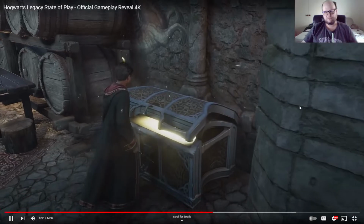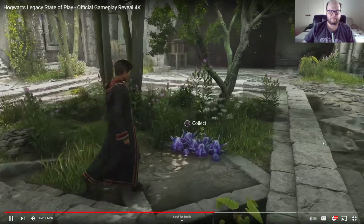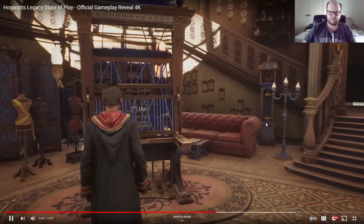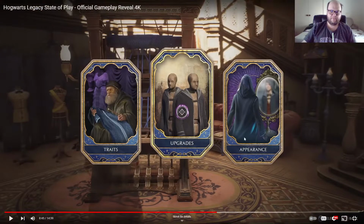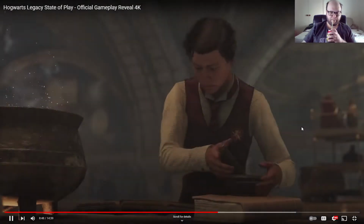Buy or craft your own magical gear. We can collect them. Increase your offensive and defensive capabilities in combat. Yeah, appearance as well, along with traits. Greater abilities for your chosen playstyle.